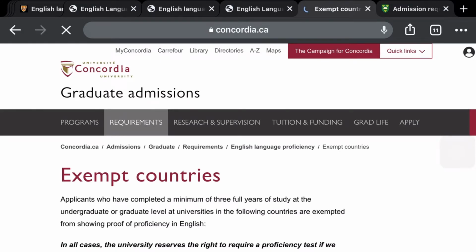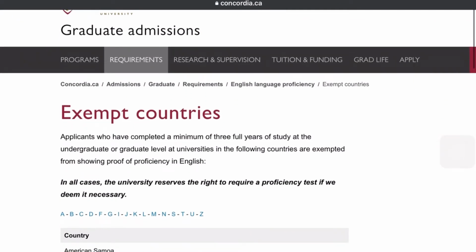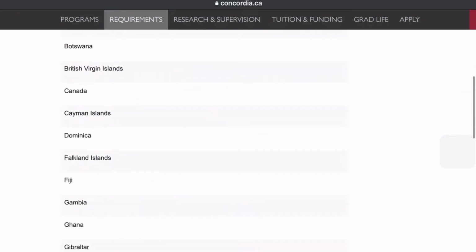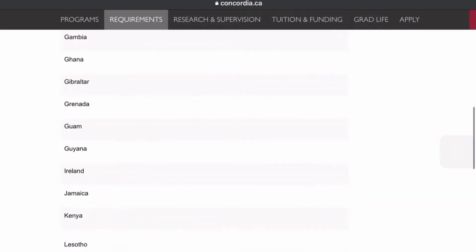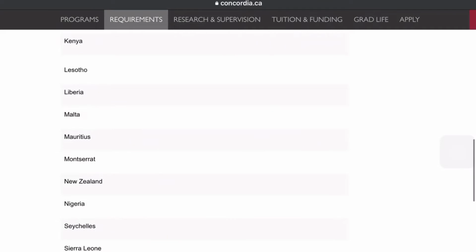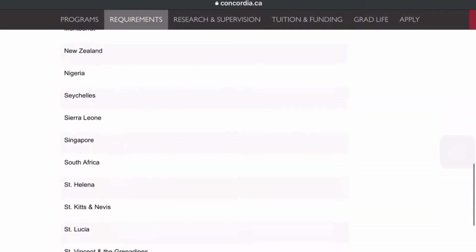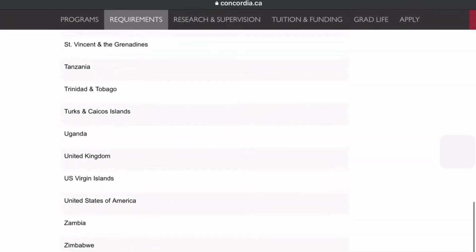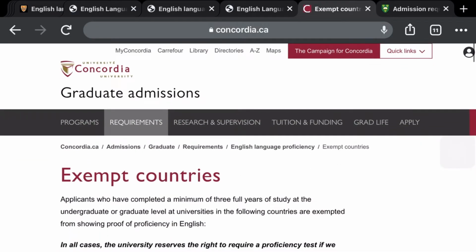Another university is Concordia University. You can see for graduate admissions, coming over here, exempt countries have been listed from A to Z. You can see countries from Africa: Kenya is there, Lesotho, Liberia, Malta, Nigeria, coming down Tanzania, Uganda, Zambia, Zimbabwe. That's it. You are exempted. So you can see applicants who have completed a minimum of 3 full years of study at the undergraduate or graduate level at a university in the following countries are exempted. So go ahead and apply.